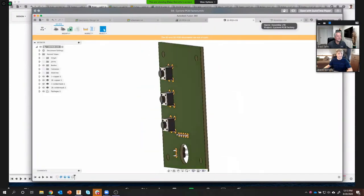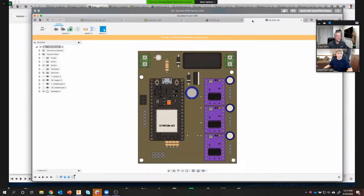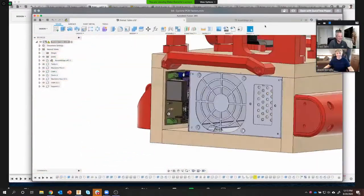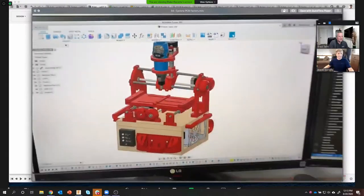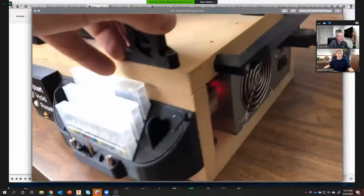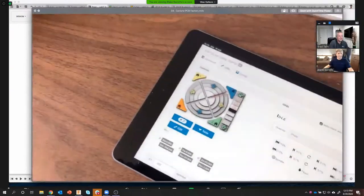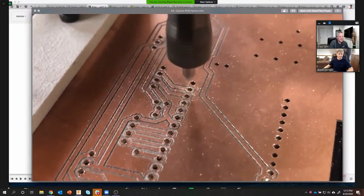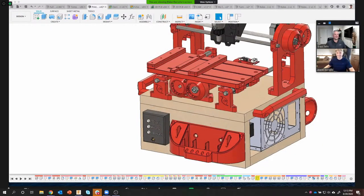Oh, cool. Yep, looks just like it. Cool, fly through. That's the actual machine. Wow. Now I want one of these. That's really cool. Pretty cool, right?